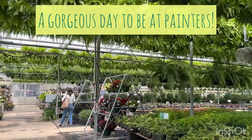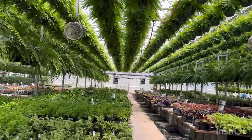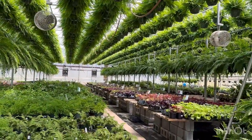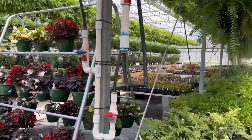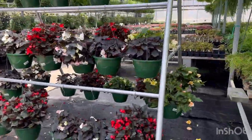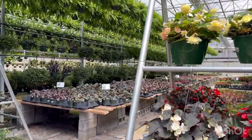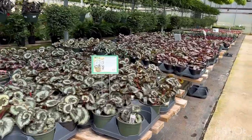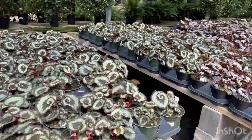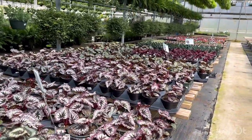It is so beautiful in here today. So sunny. Oh man, just glowing. Look at our beautiful baskets. And I'm really excited because the Rex begonias have really started to fill in and take off. They're always a really fun option.